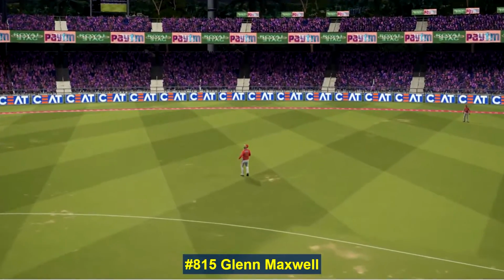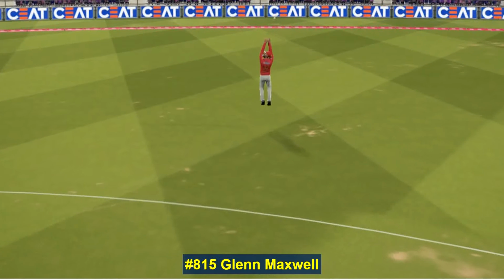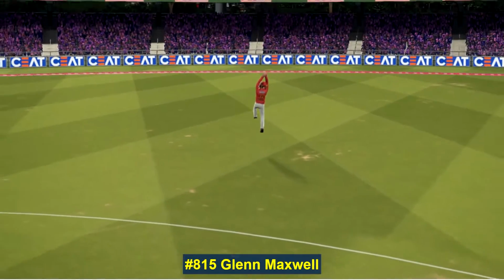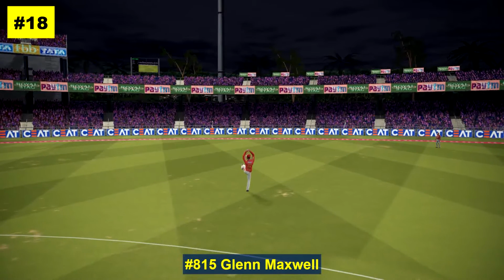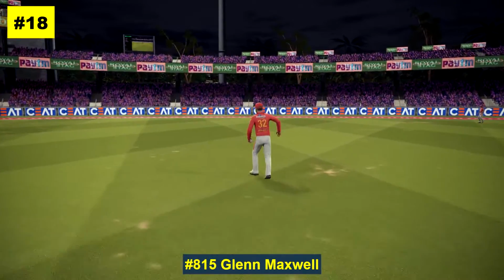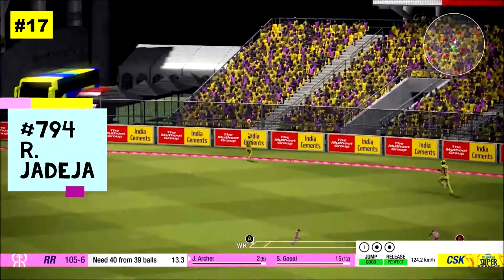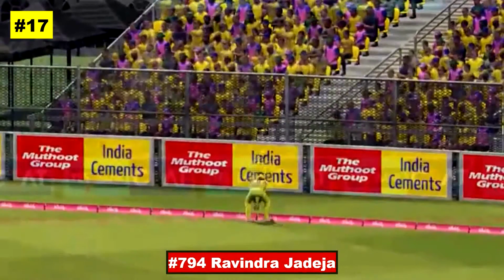Number 18 goes to Glenn Maxwell for this running and timing of the jump. Since the ball was in the air, it gave him some time to cover the distance. Number 17 is Ravindra Jadeja. Another well-controlled boundary catch, just inches away from the ropes.